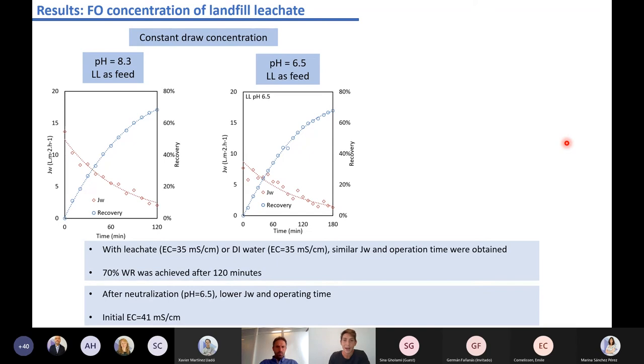Looking forward, we knew that at this pH we could have experienced some problem with monovalent cations, especially ammonium. So we wanted to perform the experiment also at lower pH. We neutralized the leachate, reaching pH 6.5, and performed the same experiment. It's interesting to see how the performance of the system changed a bit. More specifically, we had lower flux, and because of this, the time needed to reach 70% water recovery was higher. It took 1 hour more to reach the same treatment goal.